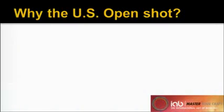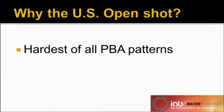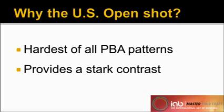Now, why the US Open shot in particular? Well, the US Open is the hardest of all the PBA patterns, and it provides the starkest contrast, so it gives us a nice clear picture of what's going on.